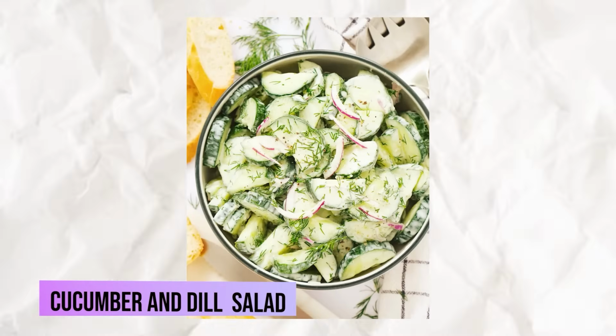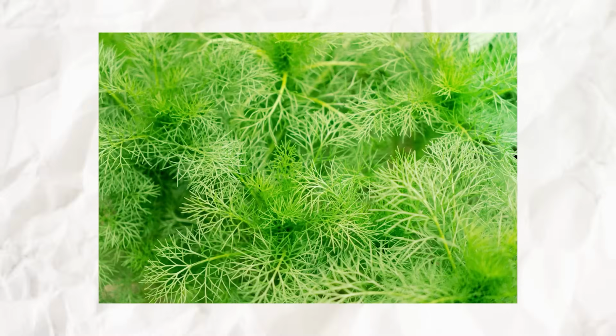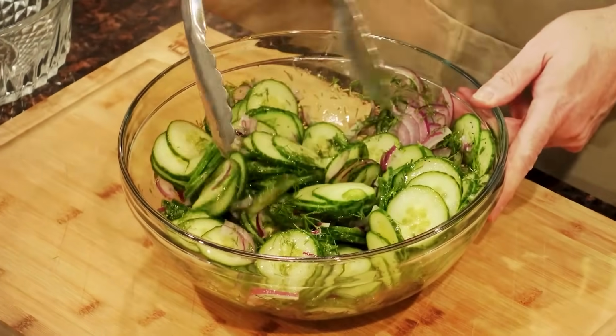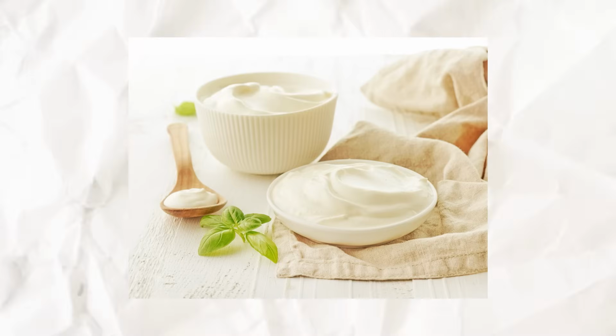Cucumber and dill salad was a refreshing and speedy side dish that combined crisp, cool cucumbers with the bright, herbaceous flavor of fresh dill. This salad required minimal preparation, typically involving thinly sliced cucumbers tossed with a light dressing made from vinegar, sugar, and sometimes sour cream or yogurt.